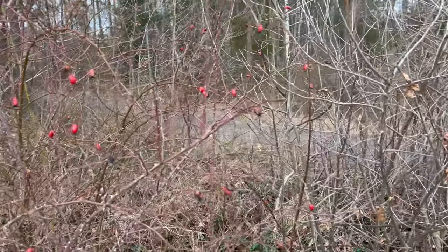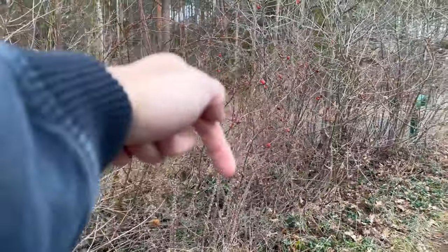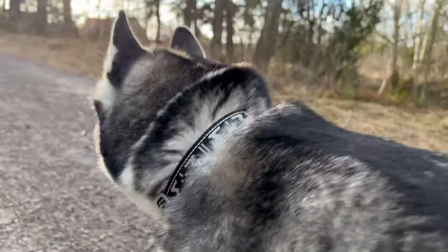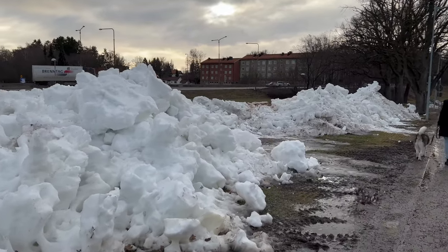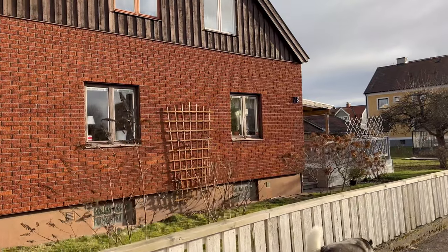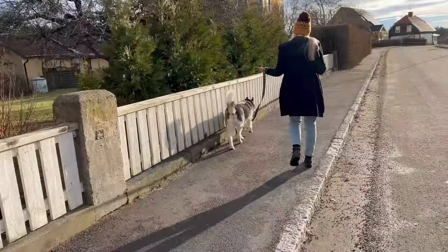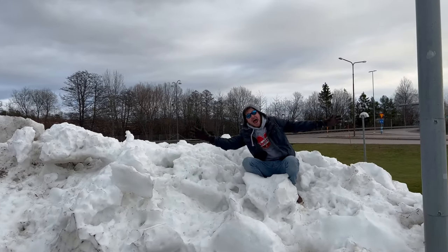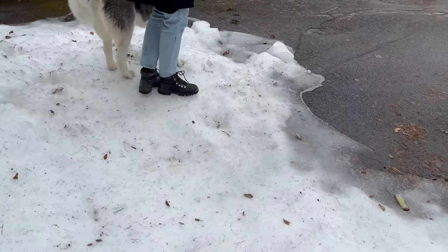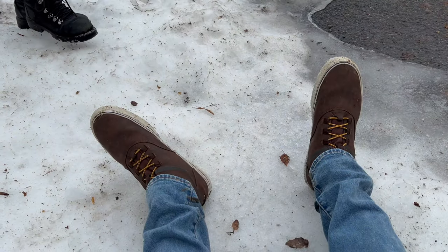Okay, so I've run into this tree here. If you guys are from Sweden or you know what this is, leave it in the comments down below. It's like a tree. I don't know, peppers? Leave it in the comments below. I'm actually feeling like a pro right now because I have not fallen once or slipped. That was the first. So I already said I didn't fall yet and I just fell. So my butt is wet.